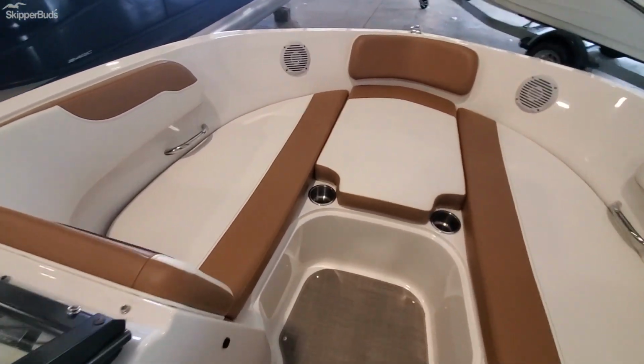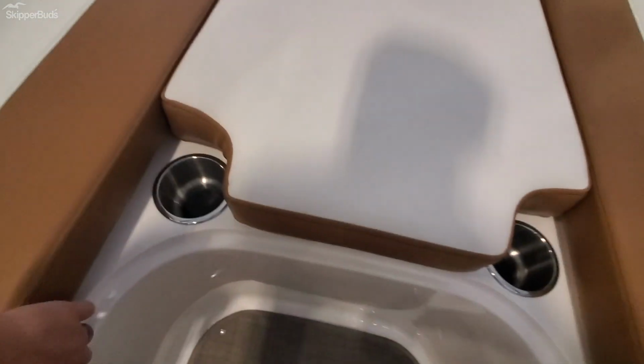So we'll step through the walk-through windshield to the bow seating area. More storage underneath all the seats, nice and easily accessible. Good place for all your gear.